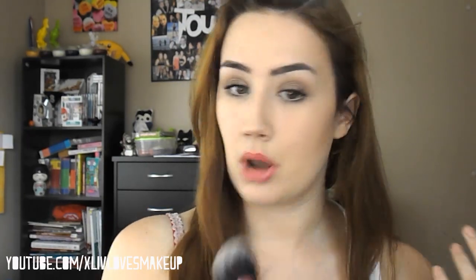But I really like this brush for applying blush, as the name would suggest. But my favourite purpose for this is applying bronzer. It just fits perfectly in the areas that I want it to, and it just really nicely applies and blends it out because of its size. It's not too big, it's not too dense, it's not too floppy, it's just the ideal blush brush for me for bronzer.